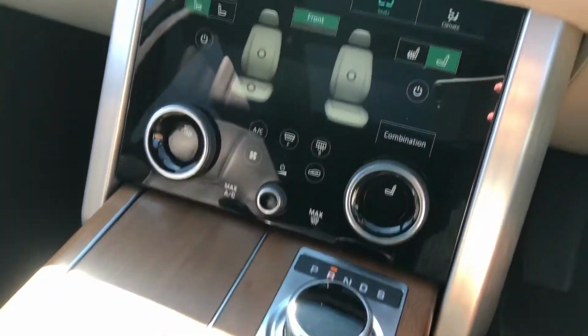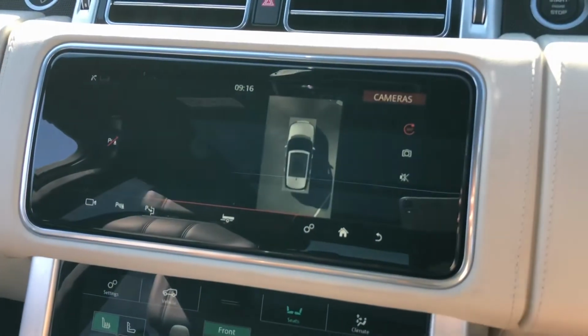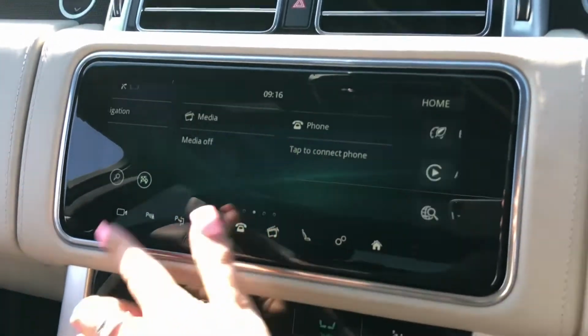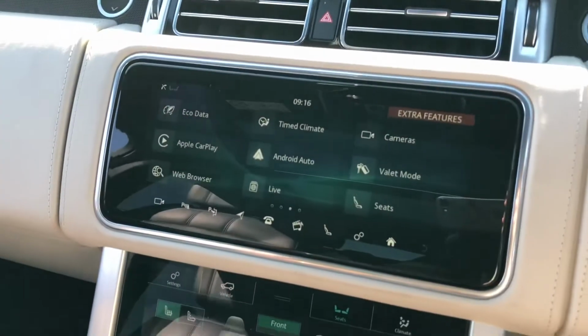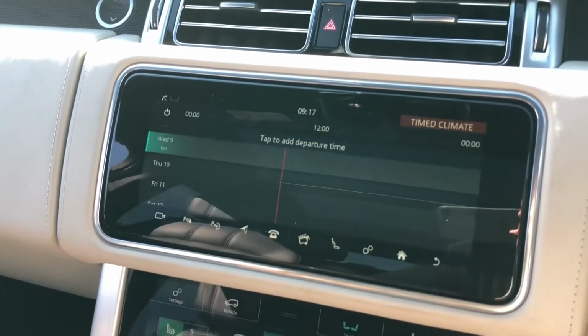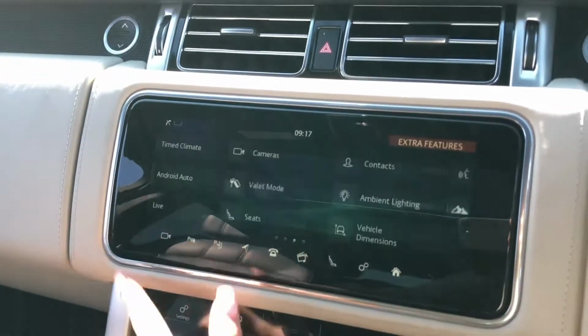If I put the car into reverse, you'll see you have a rear view camera, and you also have a 360-degree surround camera, which really does make parking and reversing so much easier. Apple CarPlay and Android Auto to connect your phone, along with timed climate, which, as I said, you could set the temperature for a certain time.